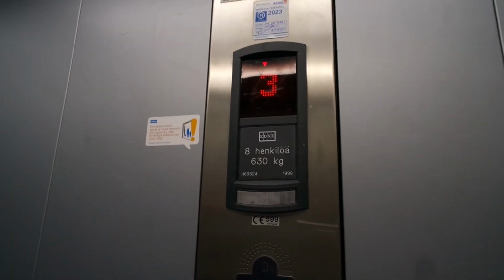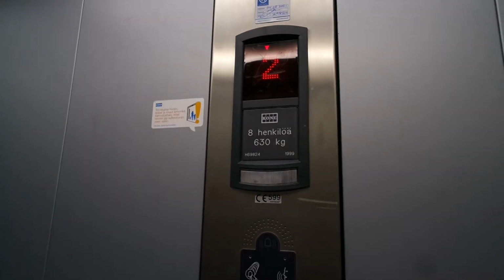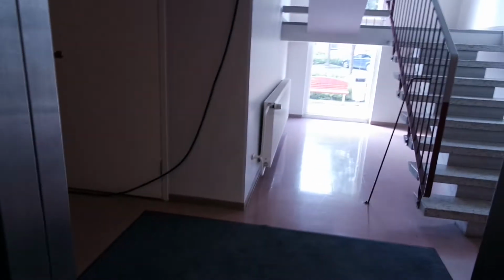Maybe this was finished in 2000, but we have to find information. The second floor is used as the main floor because there's a garden there. I think that's why it's the main one.